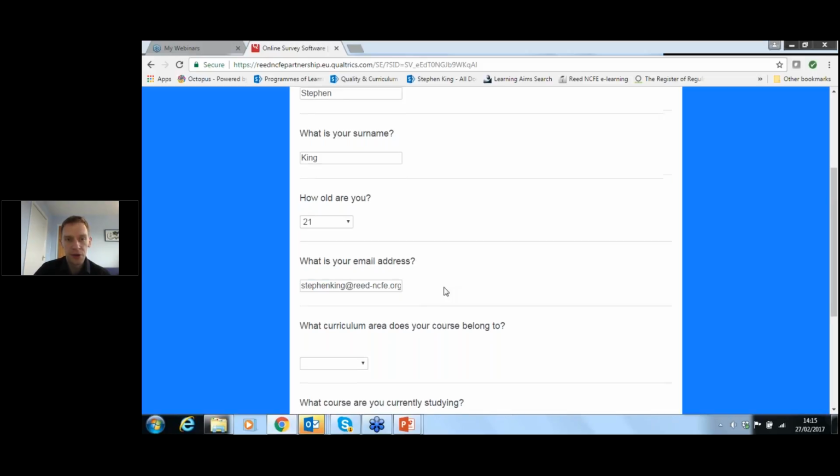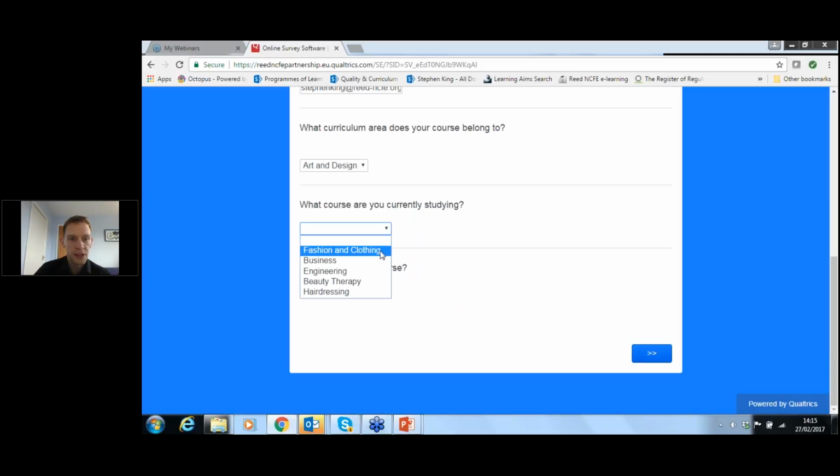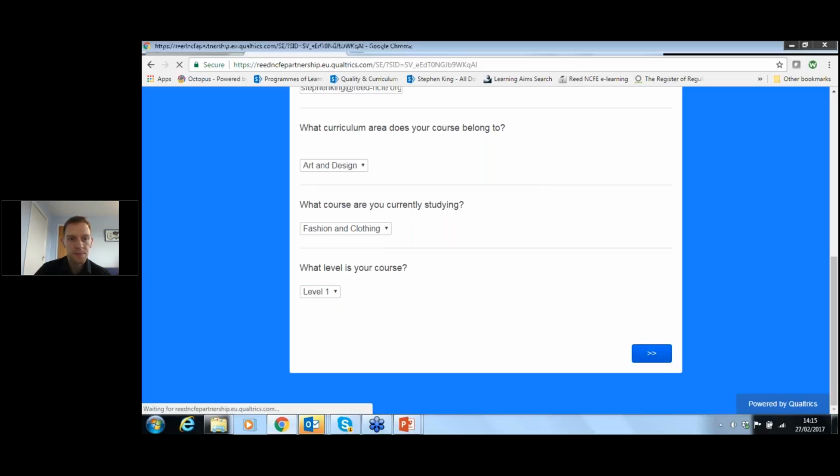Then select which curriculum area your course belongs to. Select the curriculum area they're in, art and design. What course are you currently studying? Fashion and clothing. And what level? There we go, straight into the assessment.